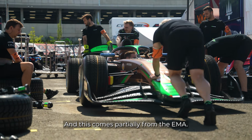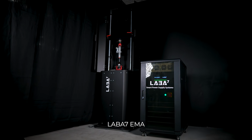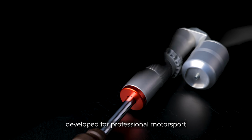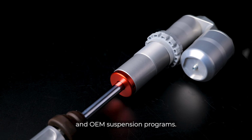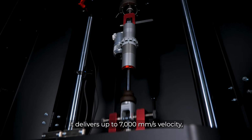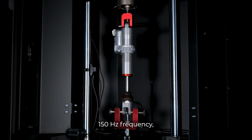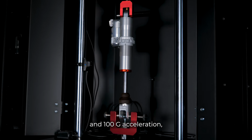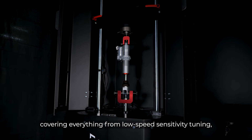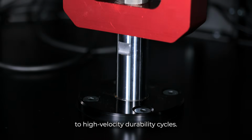LABA7 EMA is a high-performance system for precision damper testing, developed for professional motorsport and OEM suspension programs. It delivers up to 7,000 millimeters per second velocity, 150 Hz frequency, and 100 G acceleration, covering everything from low-speed sensitivity tuning to high-velocity durability cycles.